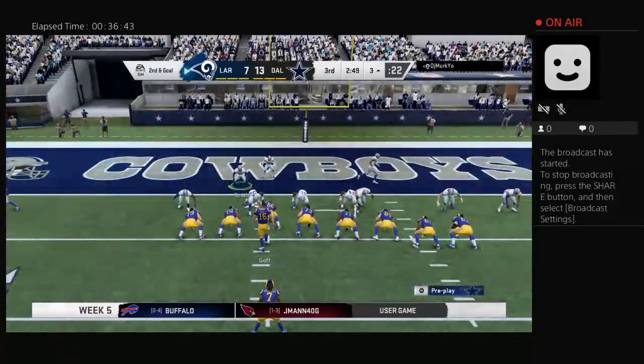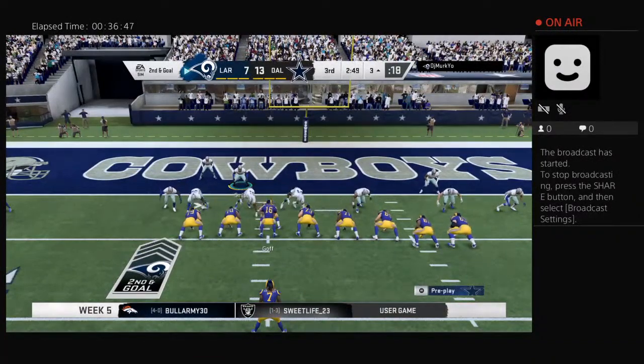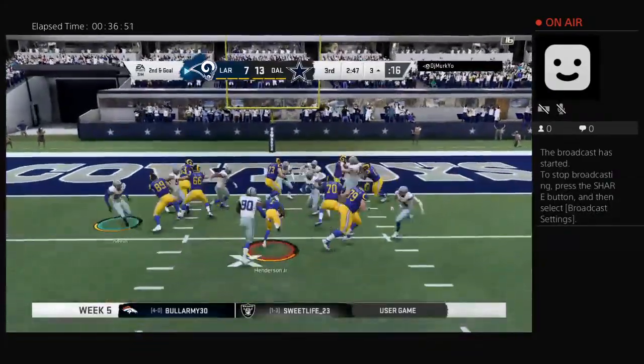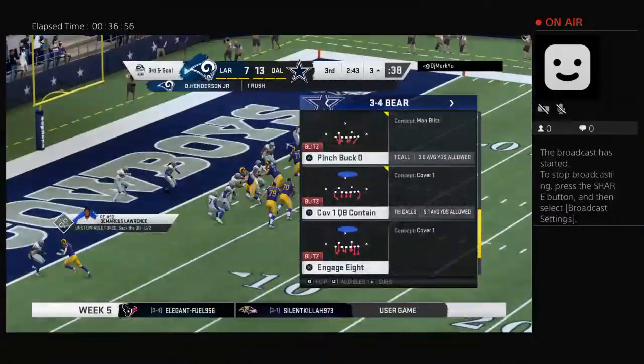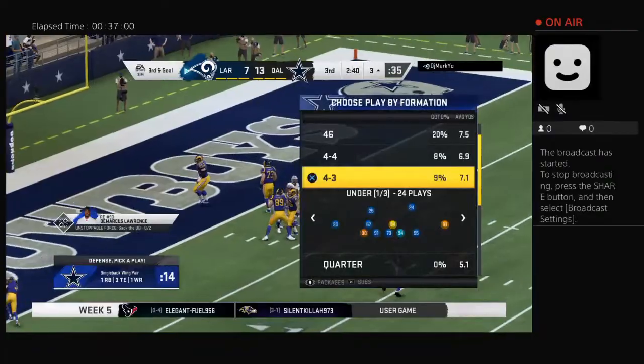They'll go again from the 3 here on 2nd and goal. They'll look to run with Henderson. And he's going to get this back to the 3-yard line and no further. Call it no gain that time, and now it's 3rd and goal.